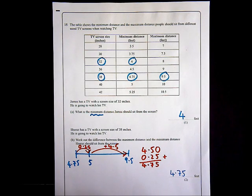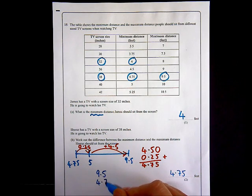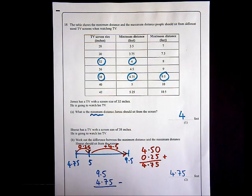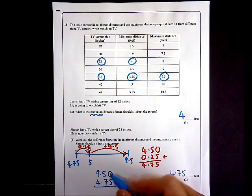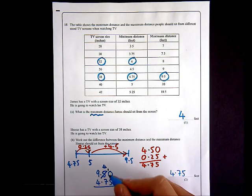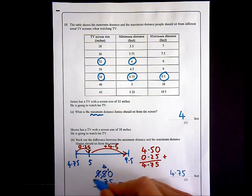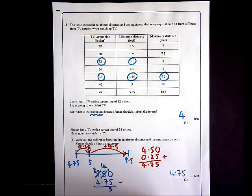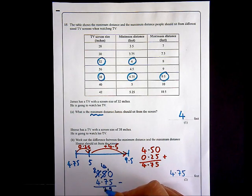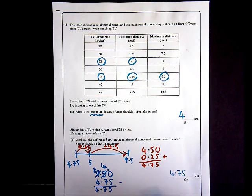Now if you like, you could do this as a subtraction and do 9.5, take away 4.75, but this is actually quite a difficult subtraction to do. First I need to put a 0 in here, and I can't do 0 take away 5, so I'm going to borrow from the 5, make that a 4, and carry that to make a 10. 10 take away 5 is 5, 4 take away 7 I can't do, so I'm going to borrow from the 9, make that an 8 and call this 14. 14 take 7 is 7, decimal point, 8 take 4 is 4. Same answer, slightly more complicated to do as the subtraction.